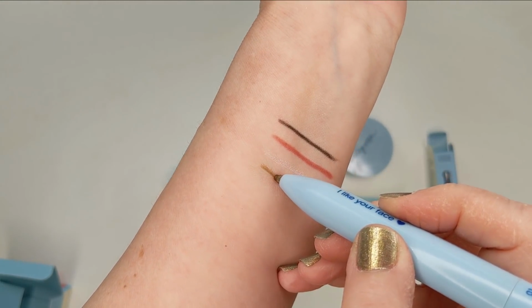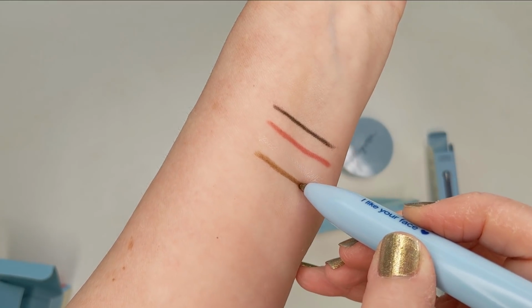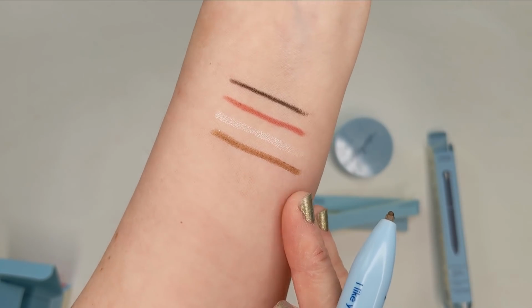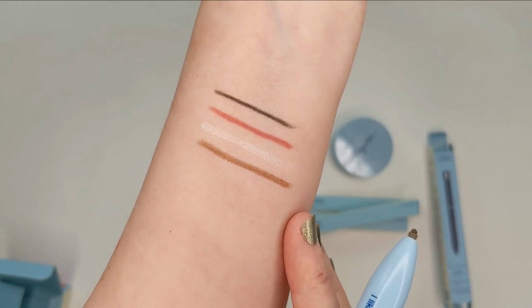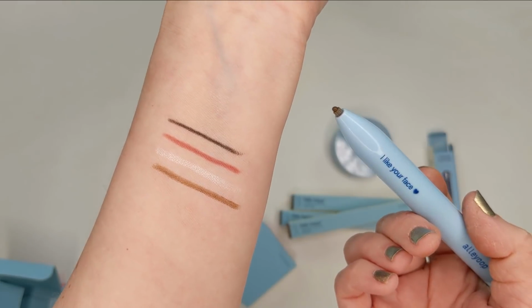So I don't know if it's going to really go with my brow color, but we'll see. So it might work for my brows. It's a little bit warmer than brow products that I usually like to use, but I could always just use it as a brown eyeliner. So, I mean, I'm pretty impressed with this.